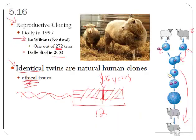Oh, also I should mention, Dolly got her name because the original cell that came from the adult was from an udder. And an udder, if you compare the anatomy to a human, is the equivalent body part to the human breast. There's a famous singer, very well known for the size of her bosom, and that would be Dolly Parton. So the scientists in Scotland decided to name this clone sheep Dolly because she originally grew from a breast cell. So that's why she was named Dolly.